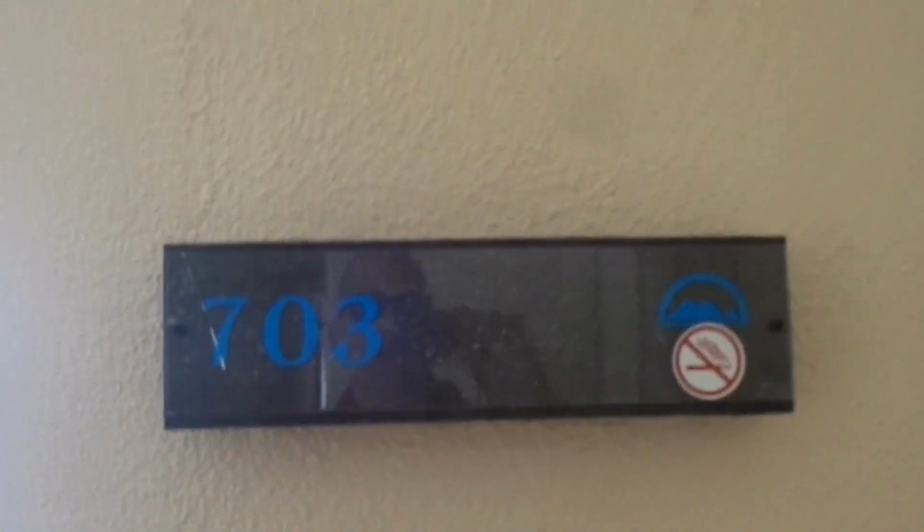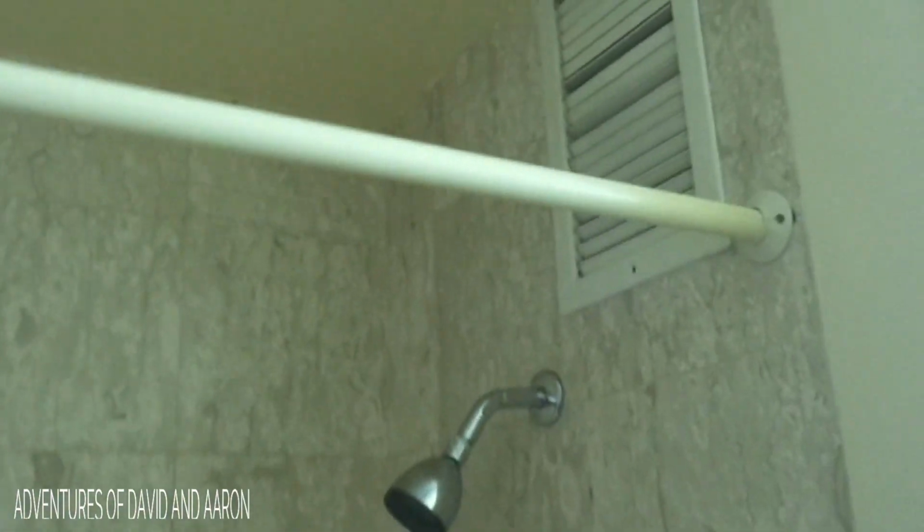Hey, guys, this is the official room tour of room 703 here at the Rosarito Beach Hotel in Rosarito, Mexico. Room 703, this is the view that you are greeted with as you enter the room. You have your restroom to the left. Pretty nice, spacious restroom.